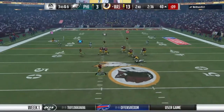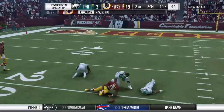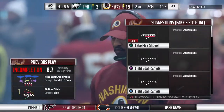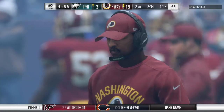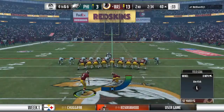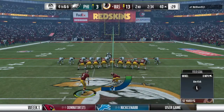Play fake, Cousins. And he couldn't hang on to it through the contact. Incomplete. That's a 1st down if he holds on, but you saw the contact, able to jar it free from him and force a 4th down. Great play defensively there, as you said, just to knock it free, because if he had caught that, past the sticks, 1st down.